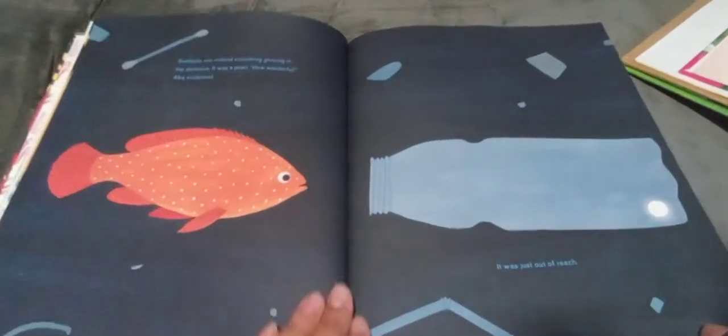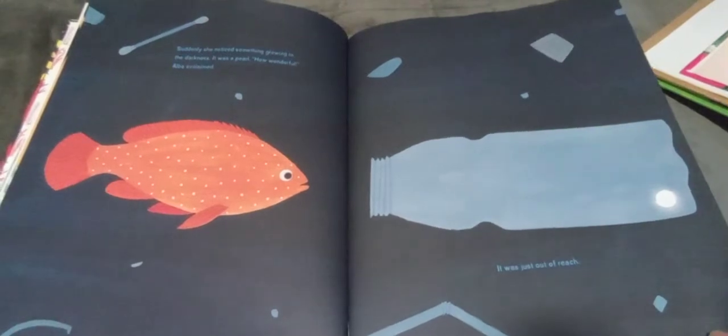Then, suddenly, she noticed something glowing in the darkness. It was a pearl. "How wonderful!" Alva exclaimed. It was just out of reach.